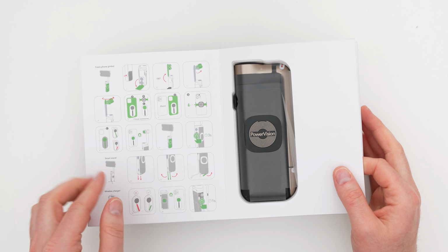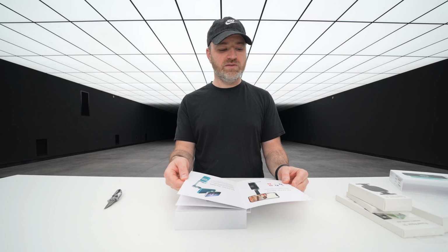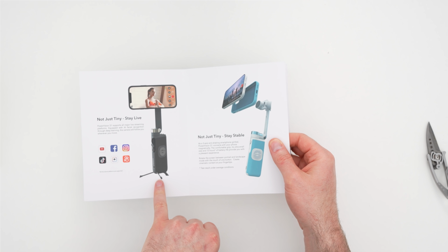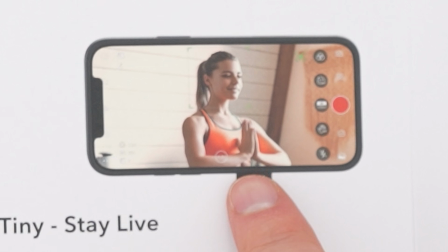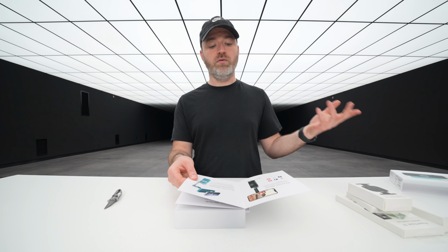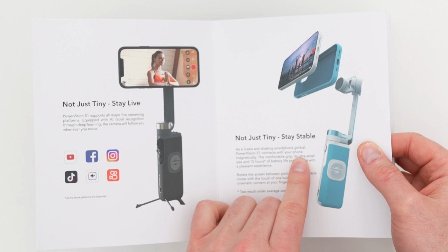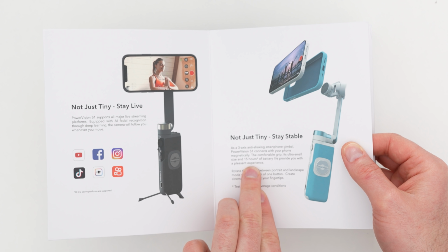Here's a little kind of setup guide, which they've worked into the box. It's kind of nice. Stay live for live streaming, live broadcasting, social media applications. You set it up with the little inbuilt tripod, or you mount it to another tripod. I think she's doing some sort of yoga situation, but whatever it is that you happen to be streaming or recording, you don't need a separate cameraman because this device becomes the cameraman. The 3-axis anti-shaking smartphone gimbal, so stabilizer in there as well. 15 hours of battery life.